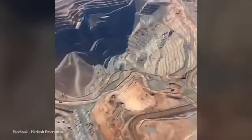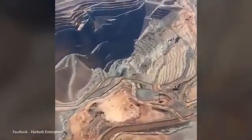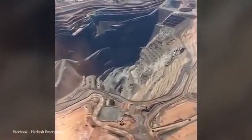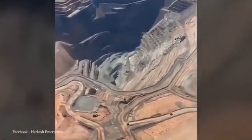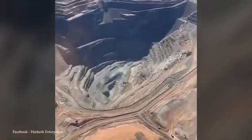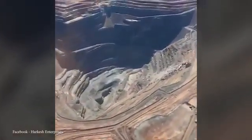The Super Pit is now around 2.5 miles or 3.5 kilometers long, 0.9 miles or 1.5 kilometers wide, and almost 2,000 feet deep. This mine operates 24 hours a day, 365 days a year with a fleet of trucks, shovels, and drilling rigs that work to extract the ore.